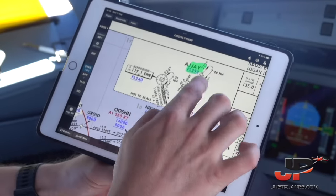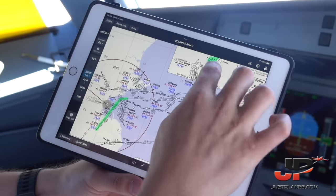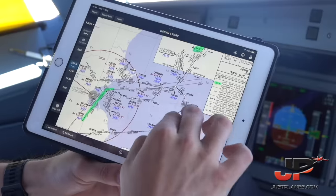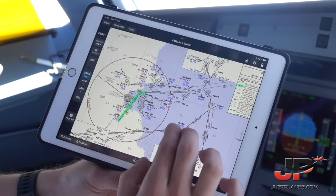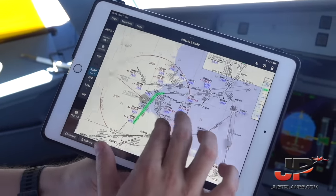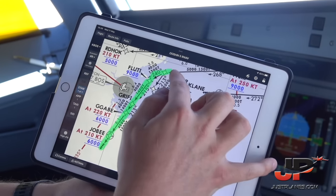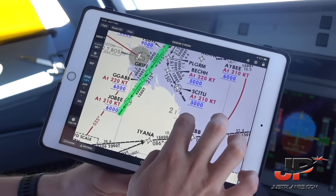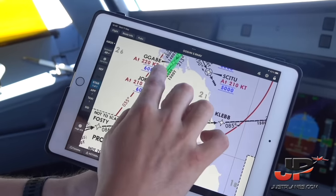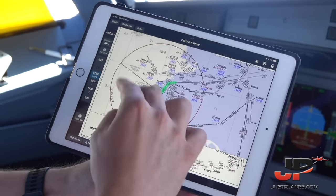So here we have this point AJ, which is our entry point. It's going to take us down here, gets a little bit confusing. Then it kind of splits up, and we're expecting runway 4 right in Boston. So that's going to take us here, via Point Water, Flutie, Griffey, Gabe, and Joby. After that, it's just heading. Then we expect vectors to take us in.